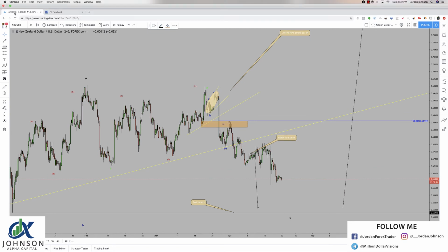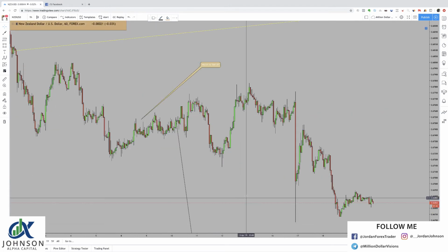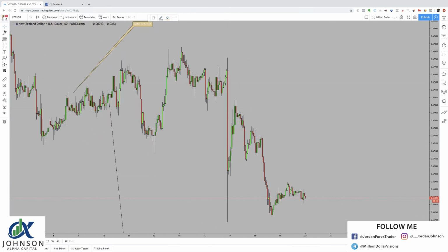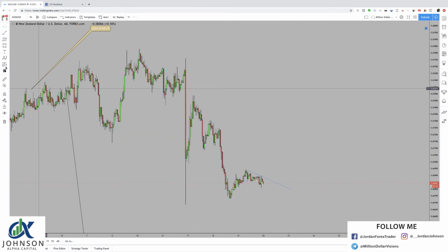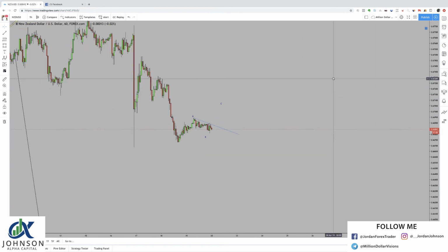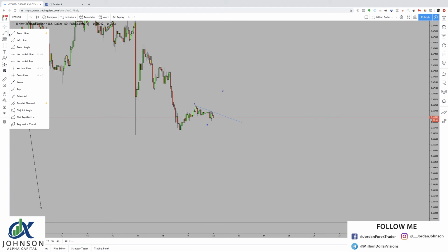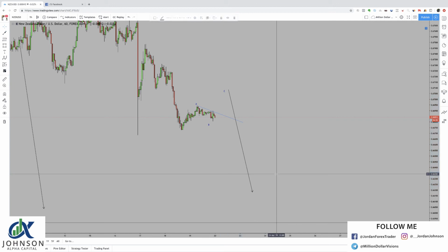What would I look for the market to do? Probably give us a little reaction, give us a little consolidation. Probably look for a little break or something like that. Price will probably give us something like that, but ultimately, Kiwi dollar, let's look for it to come out and come back and get to that support area down there of A.